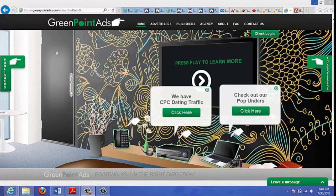Greenpoint Ads is a great traffic source. They have access to over 50 million daily visitors, and they sell a number of different kinds of traffic. They do pop-unders, layer ads, mobile traffic, and dating traffic. You can check out their site for more information on that. Now, why is this good traffic?